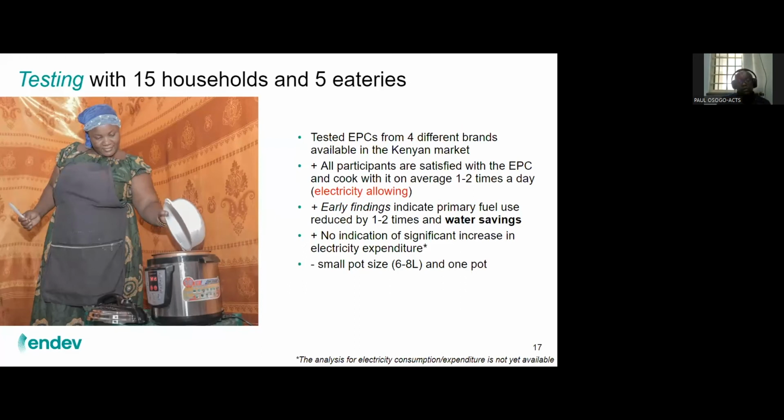I would say negative feedback, and I think it also aligns with what Peter was saying, is that indeed the pot size, so the ones that we tested were all 6 to 8 liters, are quite small, and the average household in Kenya is a household of 7, with 5 children. And then also for eateries, they said it's not suitable for cooking commercially. And then also that it usually only has 1 pot, so you can only usually do 1 dish at a time.